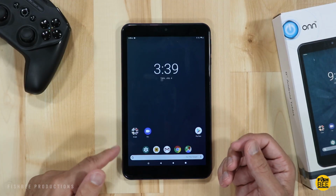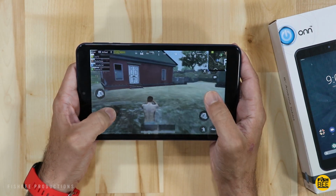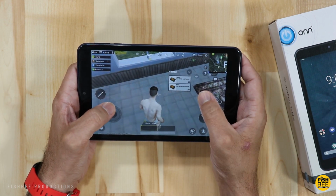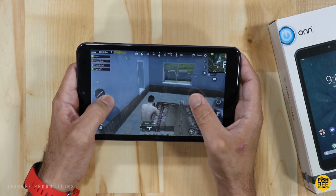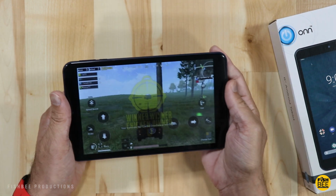Okay, so I played a few games on the On tablet. Wow, that's such a horrible name. Surprisingly, gaming on this tablet is actually better than I thought it would be. Now, if you can get past playing PUBG at the lowest resolution, it is definitely a little bit more choppy than on other devices I've played. But hey, I figure if my squad can still win on a choppy screen like this, it's actually pretty acceptable for a tablet this price.